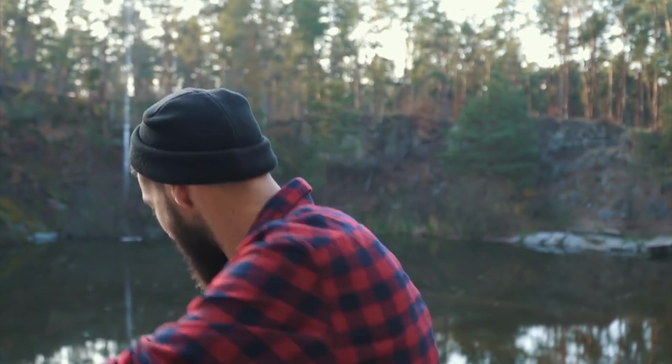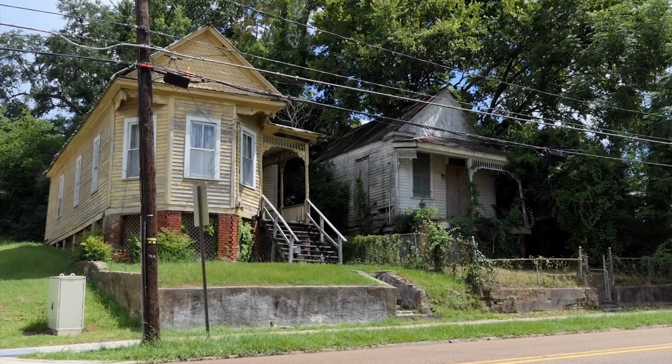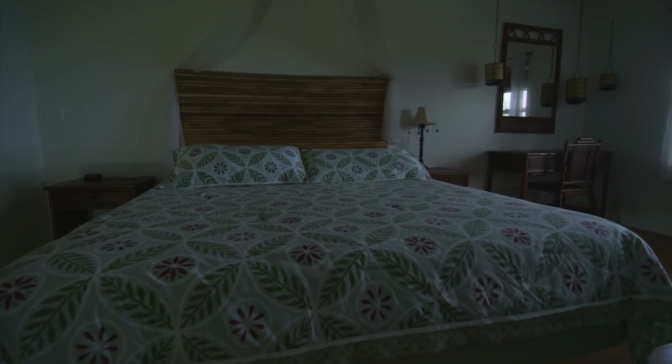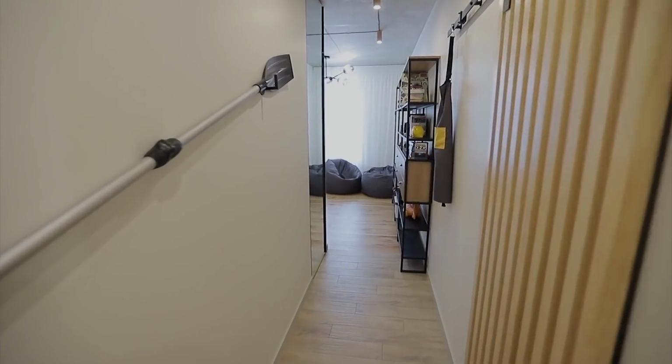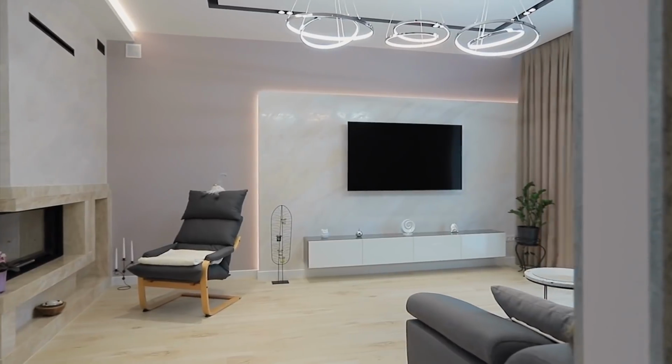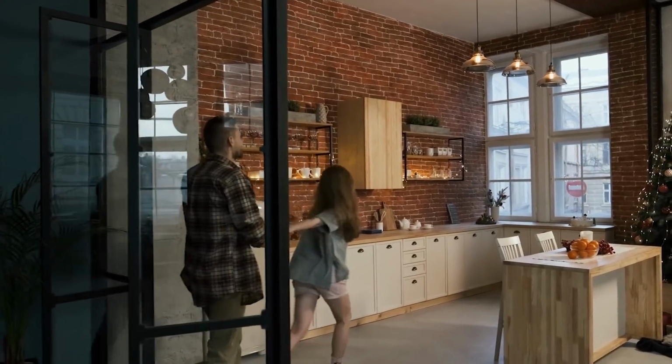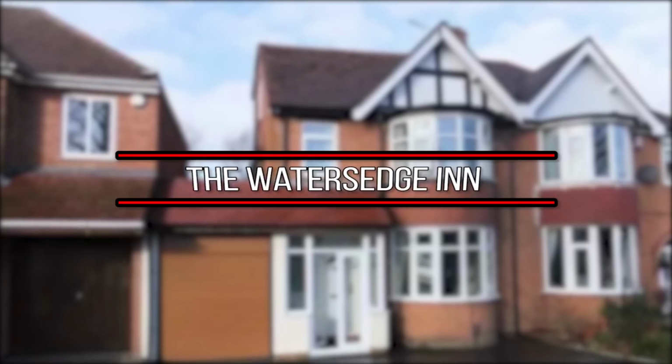Today, we take a look at 7 unique homes that were bland on the outside, but turned out to be complete masterpieces on the inside. These homes are a true testament to the brilliance of imagination and its unending application in interior design. Number 7. The Water's Edge Inn.